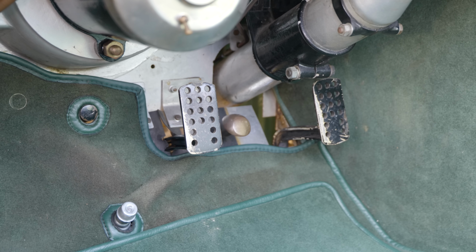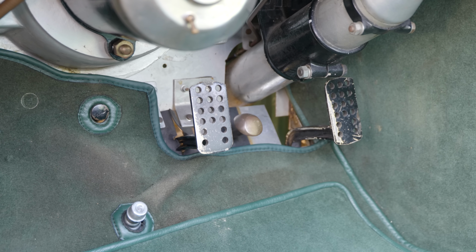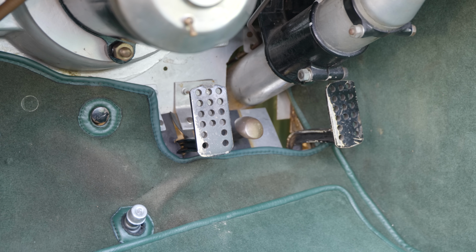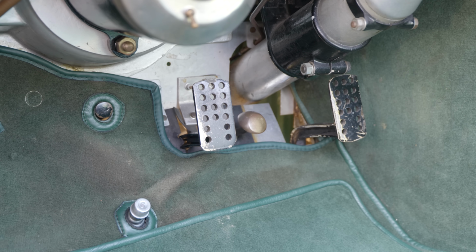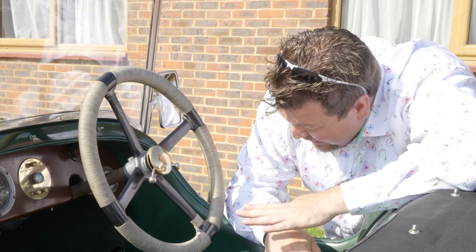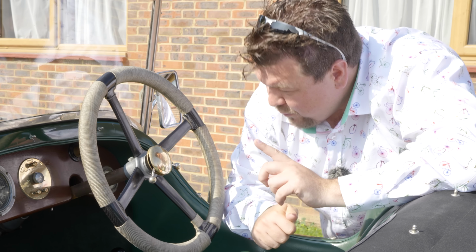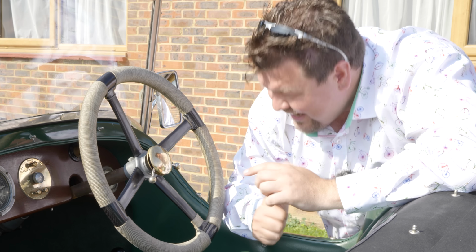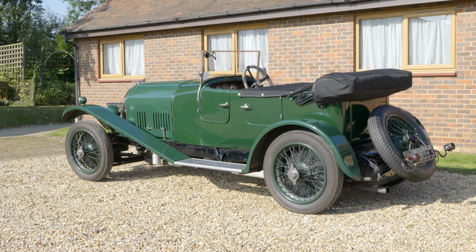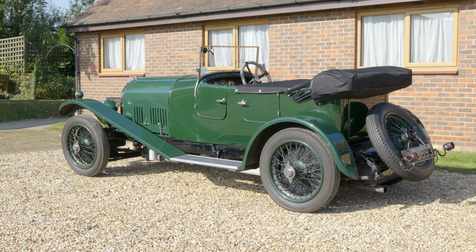On the floor, at the top left, you'll find the starter. You'd also find the starter on the floor in a Model T if you'd specified it, and I noticed this car does still have a hand crank at the front if you're really in trouble. The bottom left item is a dip switch, which used to turn the headlights down a little bit. Then you have three pedals. Well, two pedals and what looks like a doorknob. The one on the left is the clutch, as you'd expect. It works just like you'd think. The one in the middle is the accelerator, and the one on the right is the brake. Now, this car originally had brakes on only two wheels. Nowadays, it has brakes on all four, so it should stop okay.